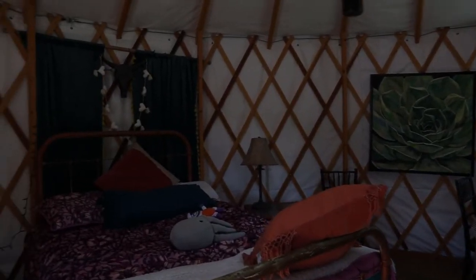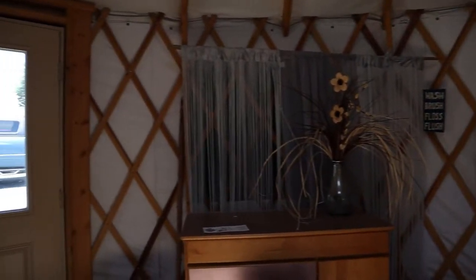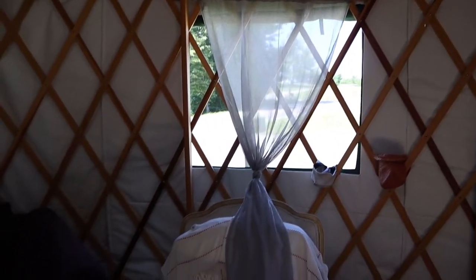Now they just have it set up as basically just a simple one bedroom. There's no kitchen or really anything going on. This is only a 20-foot yurt, so it's not very big.